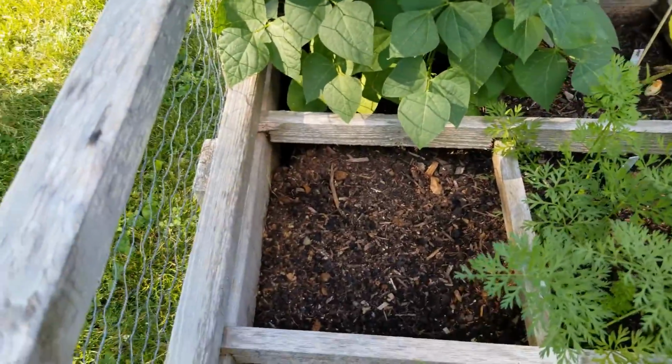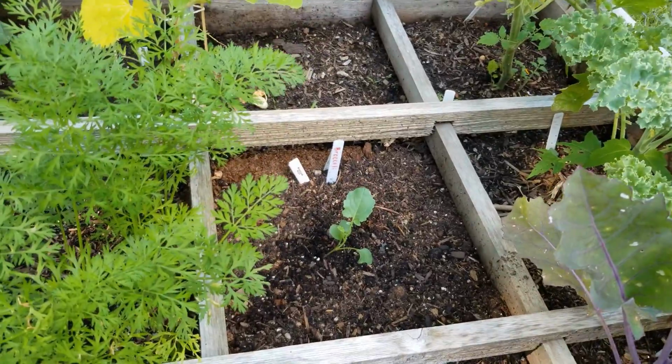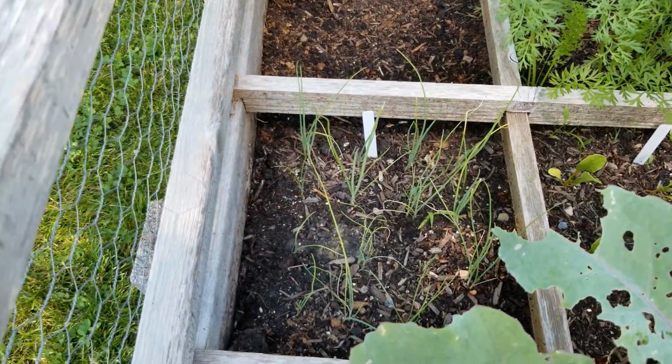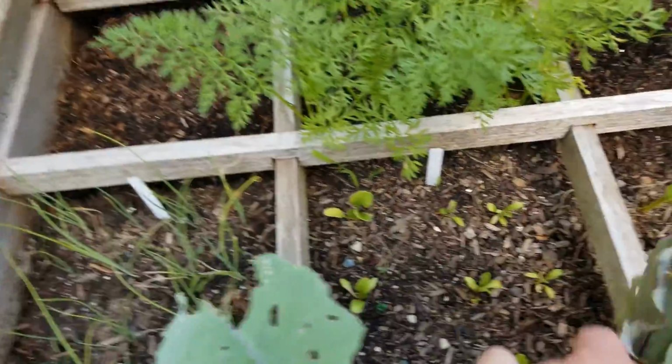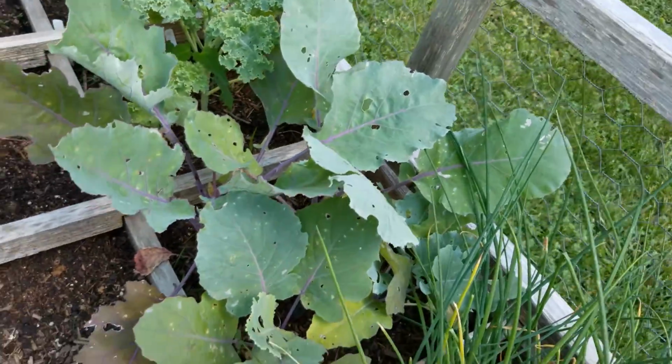This is empty for now. It had some beets that we took out. Carrots, broccoli that we just planted. Kale, some scallions, which are also doing very poorly. More beets that are doing really terribly. These are really awful, no growth at all, hardly. Kohlrabi.